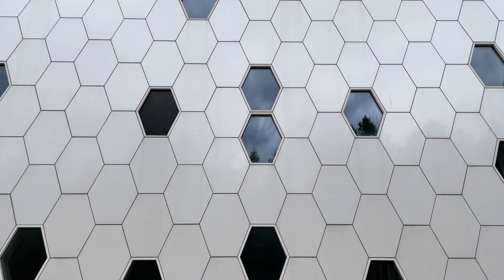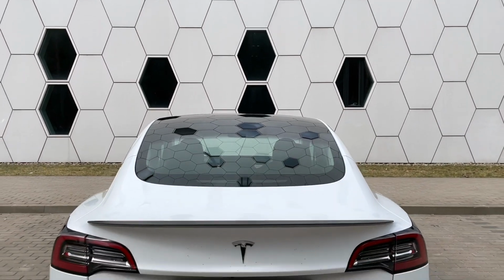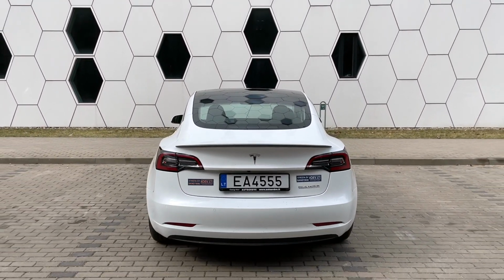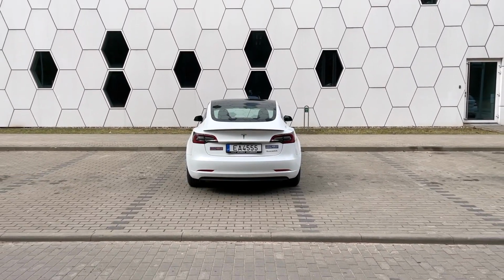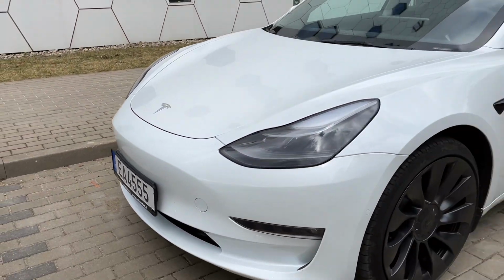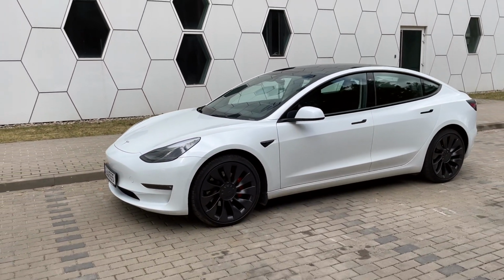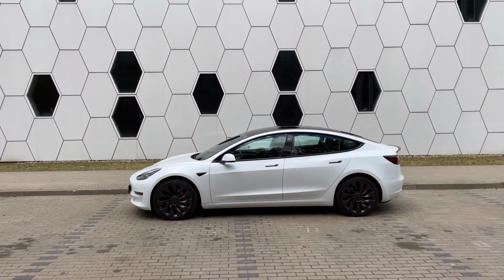As you know, Tesla has never produced and apparently does not plan any models with internal combustion engines. So for my comparison, I chose a manufacturer and a model that, in my subjective opinion, could be the closest fuel-powered alternative to Tesla. It is true that the BMW M4 already has a fully electric version, but today I will compare the gasoline-powered M440i xDrive Grand Coupe.